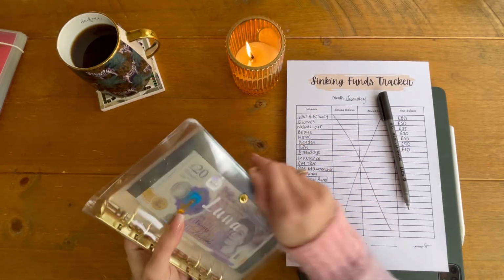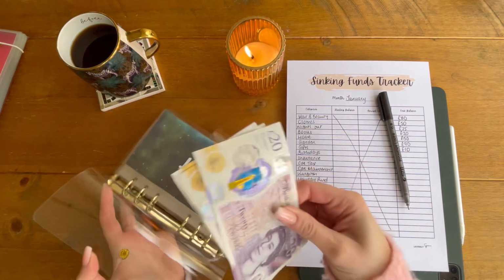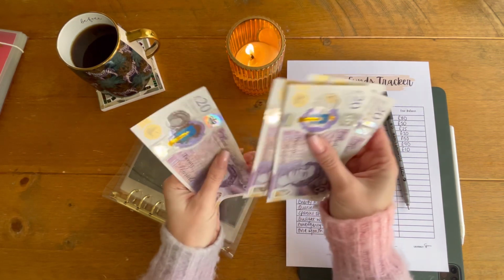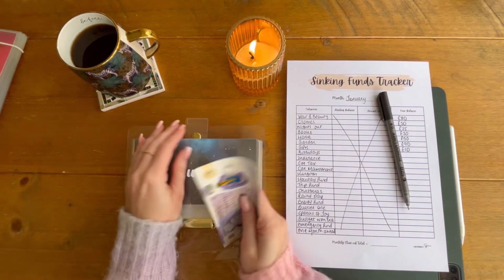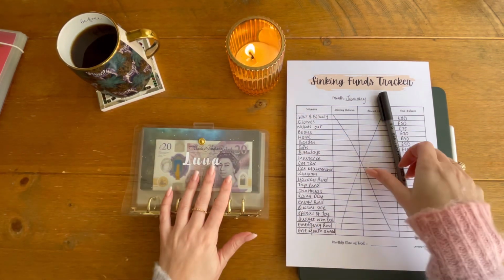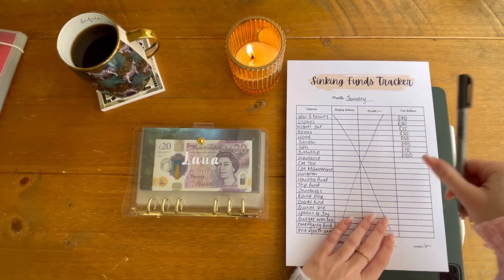And next up, we've got my birthday binder. I've only got money in this envelope here, which is Luna. And she currently has 20, 40, 60, 80, 100. And again, this will be spent in and out of. I recognise that. So 100 in birthdays.